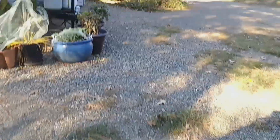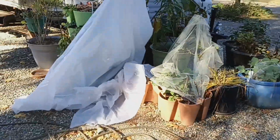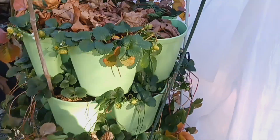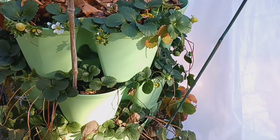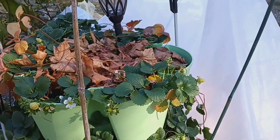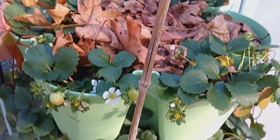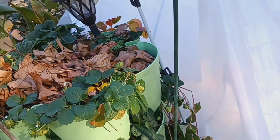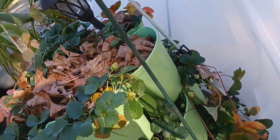I put my strawberry tower over here by the trailer, and it likes this spot. And even though some of it's dying back, I've already picked off a handful of the most wonderful tasting strawberries I've ever eaten. But then I thought, man, I got to save this. So I've got these to hold the plastic off from it somewhat. So I started putting this plastic around it at night. And to save the strawberries, see, I've got more coming.